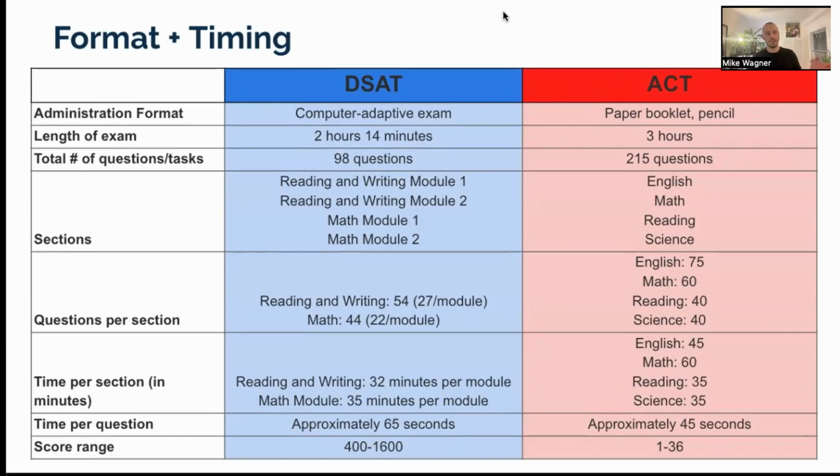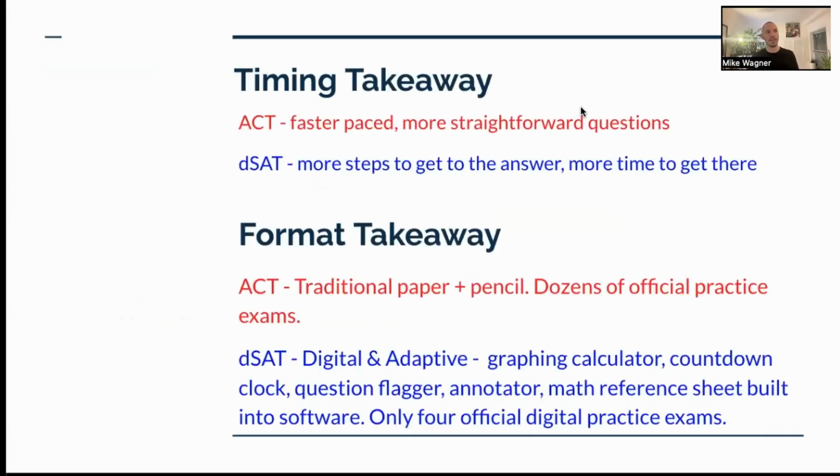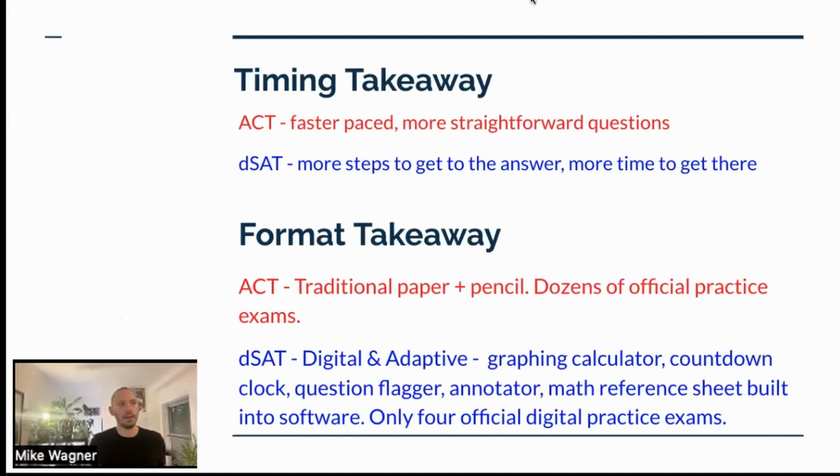I'm going to send this slide out. I didn't spend a ton of time on here because you don't need to memorize any of this information. It's more of just getting a sense. The SAT, you have more time per question, and the ACT has more straightforward questions but less time to answer them in. So the ACT is faster paced with more straightforward questions, and the digital SAT has more steps to get to the answer, but more time to get there.